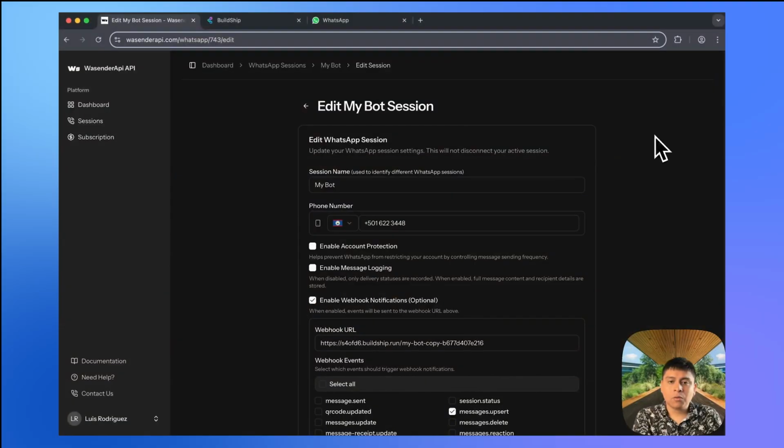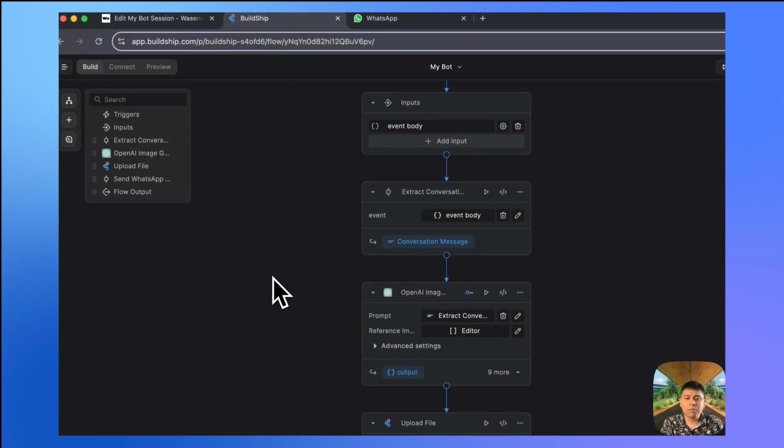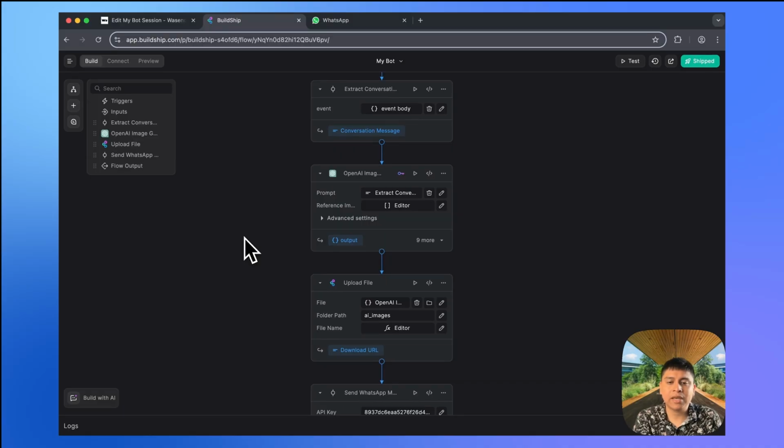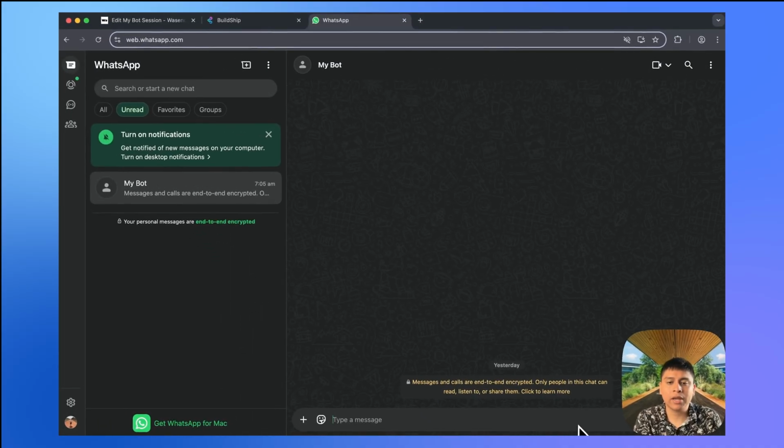in minutes. With this WhatsApp Sender platform as a service, you can link any phone number as a bot. No endless setup, just scan a QR code and you're good to go. Behind the scenes, it's powered by a simple BuildShip automation that delivers AI-generated replies. And in just a few steps, you've got a fully functional WhatsApp bot ready to receive messages from around the world and respond with stunning AI-generated images.